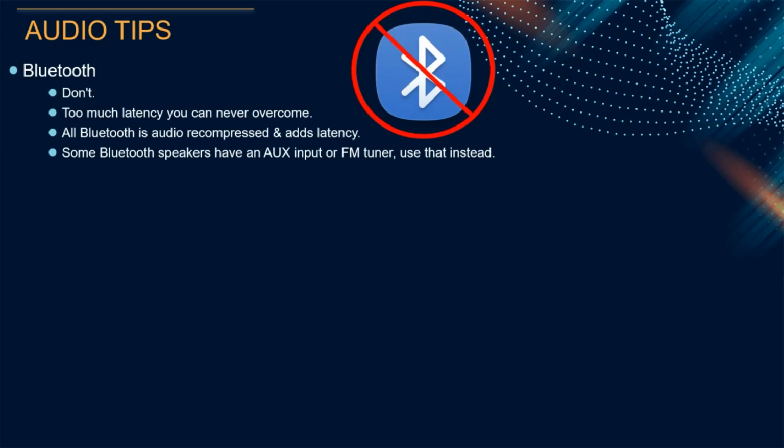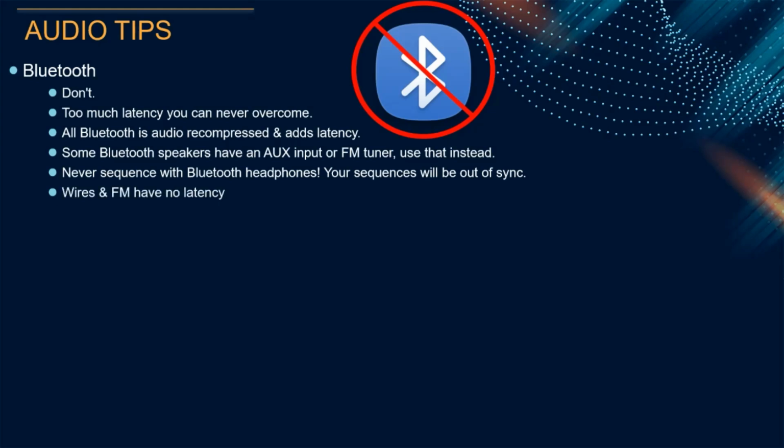Don't use the Bluetooth. And never, and I mean never, sequence with Bluetooth headphones. Your sequences will always be out of sync. I see this many times a year: why are my sequences out of sync? Using a Bluetooth headphone? Yep, there's your problem. Now you've got to fix everything. Wires and FM, they're going to have no latency. The audio is going to get there right when the pixels get there.